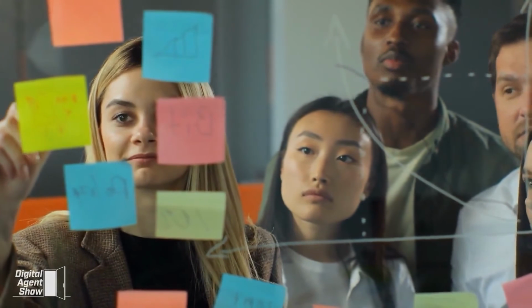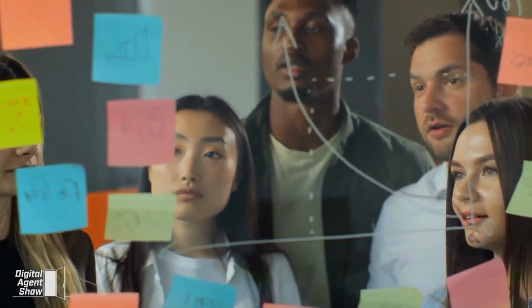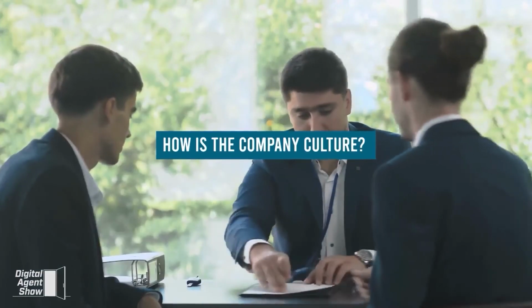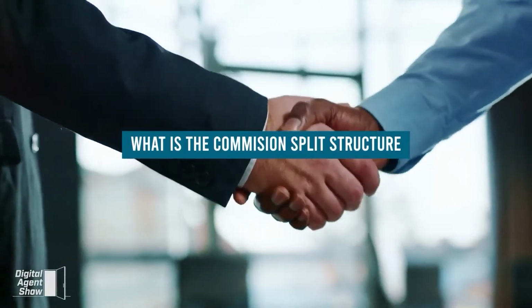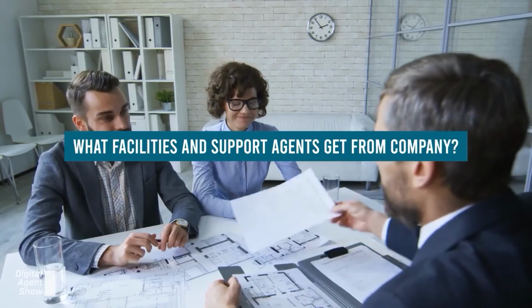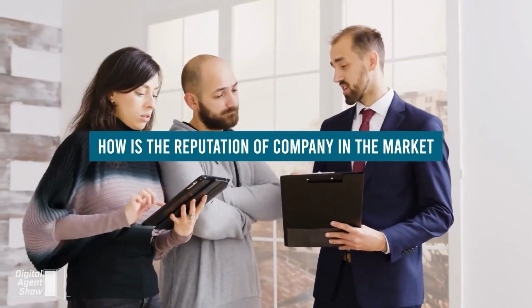Make a list of some real estate companies of your choice and do some research to find out the answer to these questions. Do they provide any training to rookie agents? How is the company culture? What is the commission split structure? How much do new agents have to pay as fees? What facilities and support do agents get from the company? How is the reputation of the company in the market?